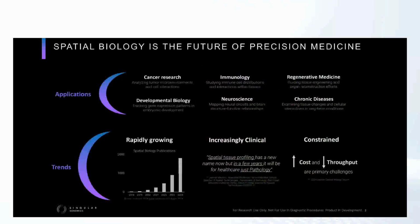So Singular is based in San Diego. We've been around since 2016, and we've been developing the technology since that point. In 2019, we really started to do in situ sequencing on our underlying sequencing platform. What really drives us is, I think, a collective understanding that spatial biology will play a very important role in precision medicine moving forward.